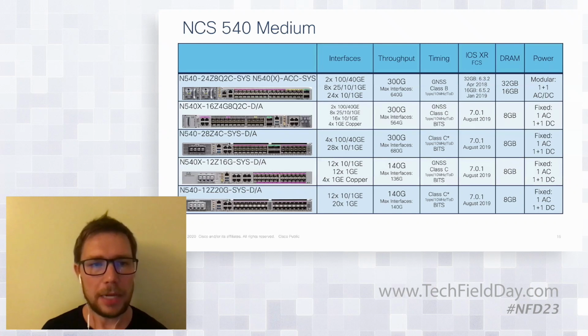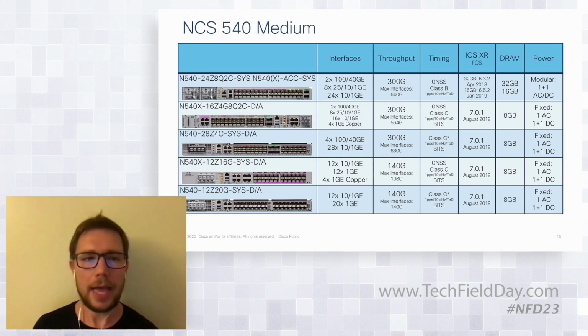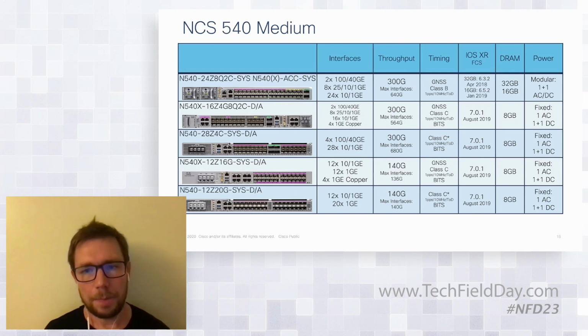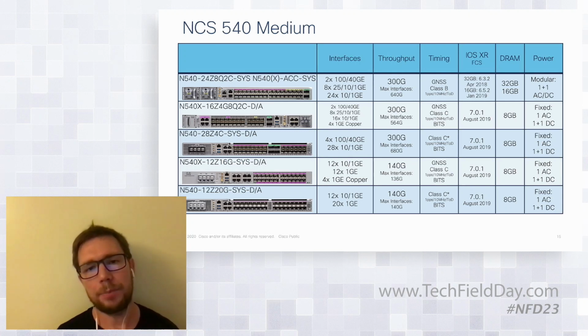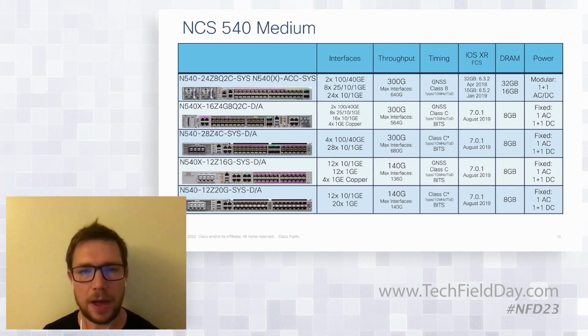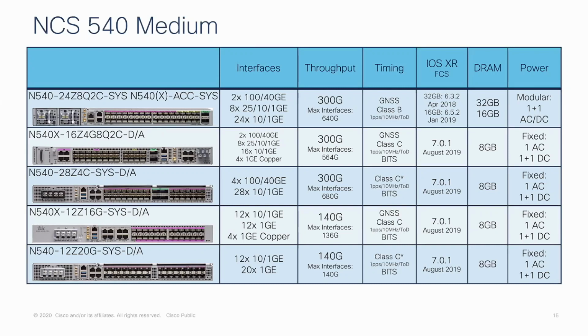The portfolio which we are shipping, and as I mentioned, we have already shipped around 50,000 devices, has 5 members. On the top we have one with redundant modular power supplies, and the remaining ones have fixed power supplies, AC or DC, redundant DC, or single AC. Performance-wise there are 2 variants, 300 gig or 140 gig, with interface types from 1 gig through 10 gig, 25 gig, 40 gig, up to 400 gig, and all the breakouts possible and supported.